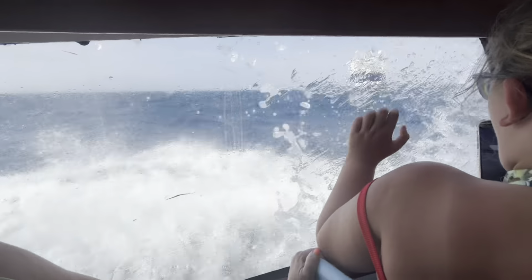It looks a little bit choppy out there, and I've just watched a couple of tenders bouncing around. So I'm wondering if A, we're gonna make it ashore, or B, I'm gonna have a fantastic, fantastic bumpy ride. Yes, that's what I'm hoping for. Anyway, let's have a look outside, shall we?